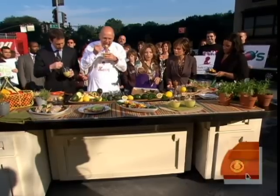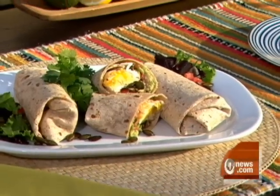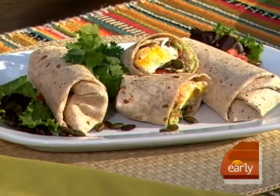We've got a warm farmer's market salad. You know what I do in the morning sometimes, if I'm not having toast and want something more? I do either egg whites or a fried egg with some avocado, wrapped in a tortilla. It's a great dinner too. Twenty essential nutrients in our avocado.